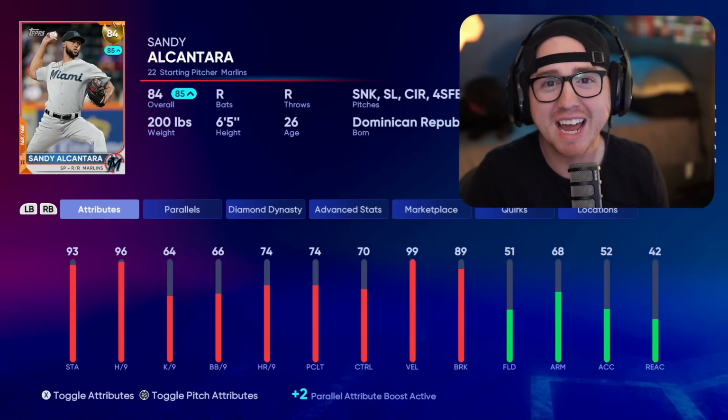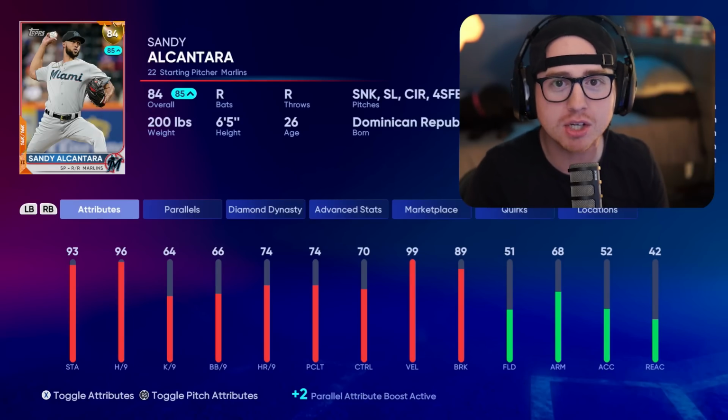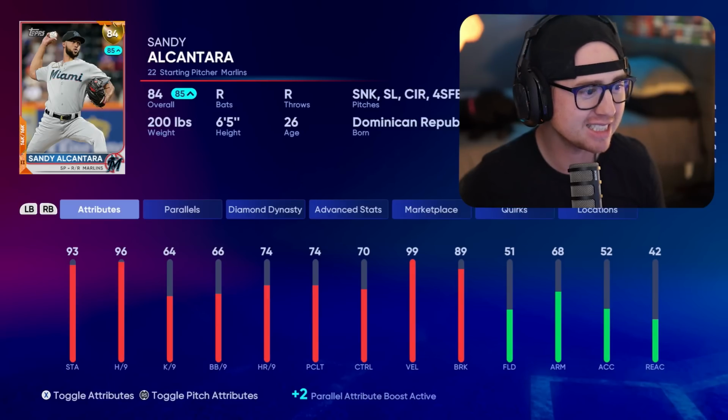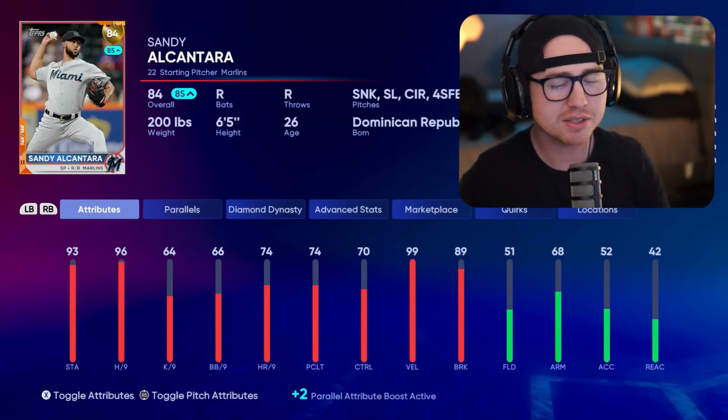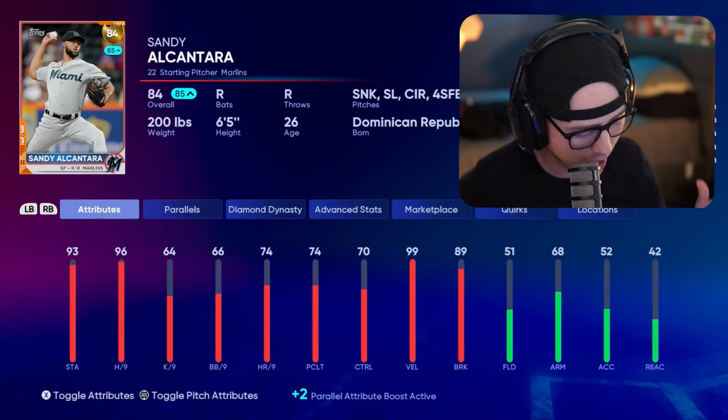Let's hop into it. First guy we're looking at here is Sandy Alcantara. He has gone up or down in every single roster update we've had so far this year. I think that trend is going to continue. Now, he has not necessarily cooled off over the last 2 weeks, but he hadn't been striking out people quite to the rate that he was. He does need that Ks per 9 bump.